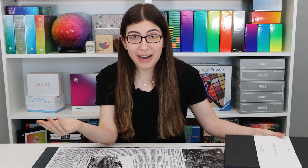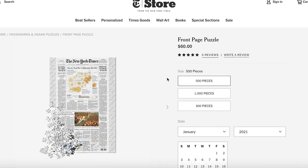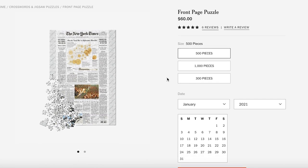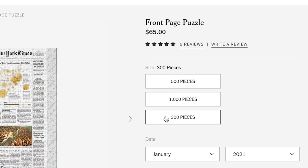So would I recommend it? Yes, but with some caveats. Let me pull out my computer so that I can show you what I'm going to be talking about. So here is the page on the New York Times store where you can order it. You can see that you can get it in 500 pieces, 1,000 pieces, or 300 pieces. Weirdly, the 300 piece puzzle costs more than the 500 piece puzzle. I don't know why that is.